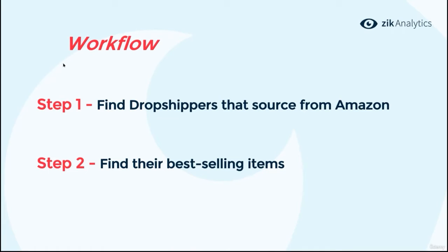So let's first go through the workflow and see how we find these products. Before I dive into the shared screen and show you how to actually find these products, I just wanted to structure it in a way that you will understand the workflow. So step number 1, find dropshippers that source from Amazon. We're going to use Zik Analytics to find other sellers who source products from Amazon. We focus on finding successful dropshippers, because if we find one successful dropshipper who already successfully sells on eBay and makes profit, we know that this seller will lead us to many profitable products. Step number 2, after we find those dropshippers, we will find their best-selling items, and we will choose the items based on our winning product criteria.